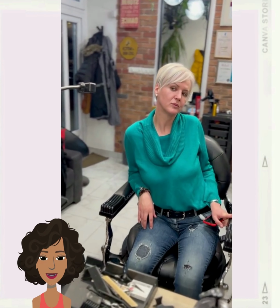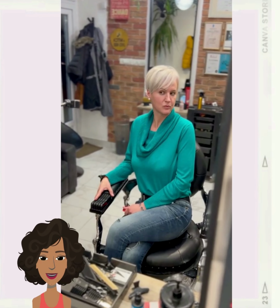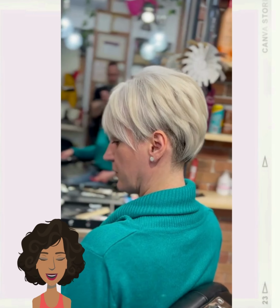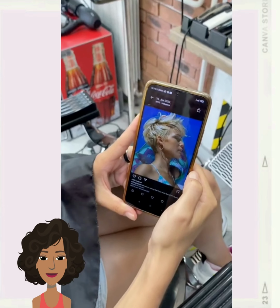Wow, beautiful pixie style. She does have the longer bangs in the front with this one, and it does look like the hair was dyed lighter and brighter. Very nice.